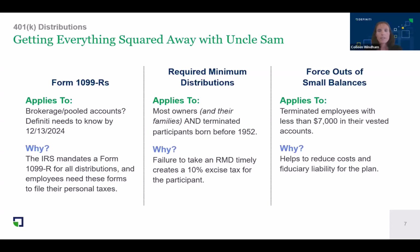And why do we care? The IRS requires 1099-Rs for all distributions, whether they are cash paid to employees or even a rollover. So we want to make sure that we're getting them to the participants so they can file their own personal taxes. Next up are required minimum distributions.